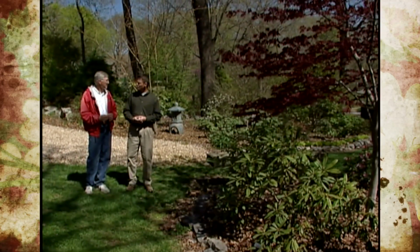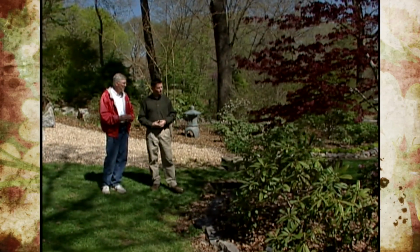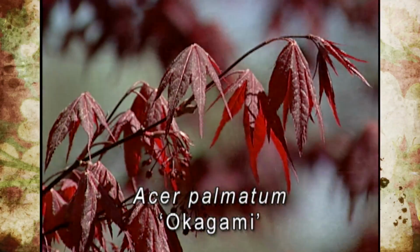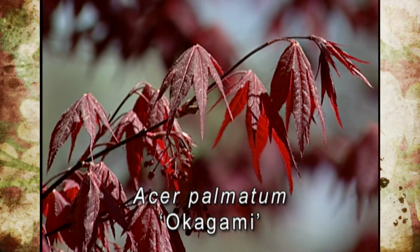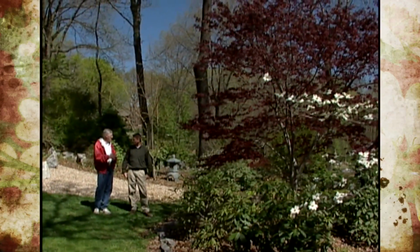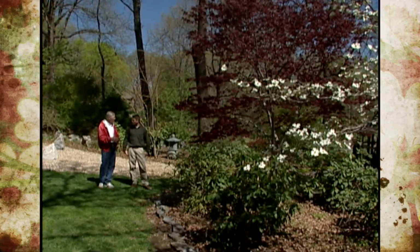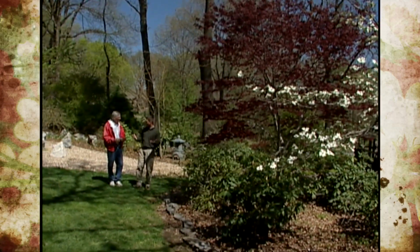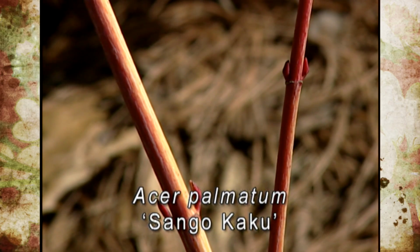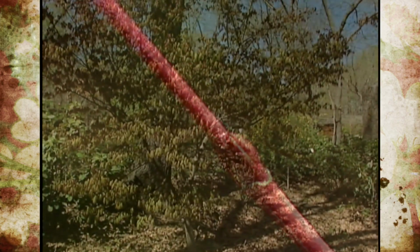Okay, so some of the better Japanese maples for fall color would be which ones? Well, this one is well known. It's Okagami, but most of the red varieties would fade to a green and then back to a red again in the fall. And then the green forms tend to go to the yellows and sometimes highlighted with reds. So that's usually the way it goes for the maples. But you have to wait until the days get real short. Okay, and a good variety for some of that golden color would be? Well, Sangokaku, the coral bark maple that has that red bark in the wintertime, is a wonderful yellow in the fall.